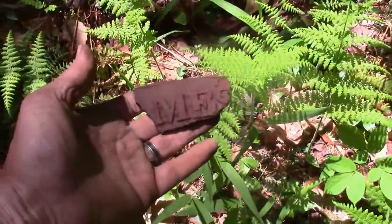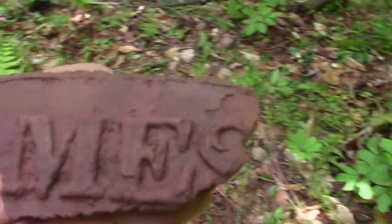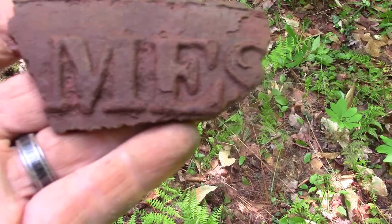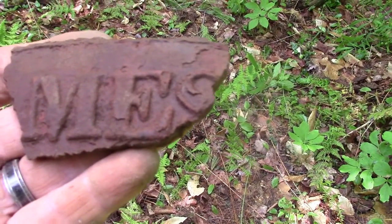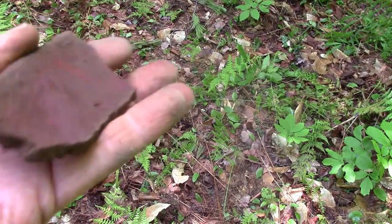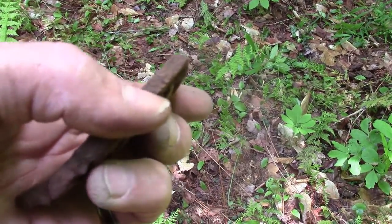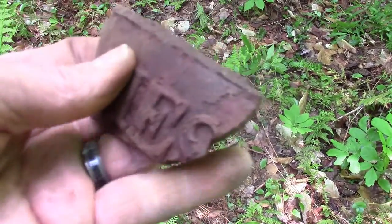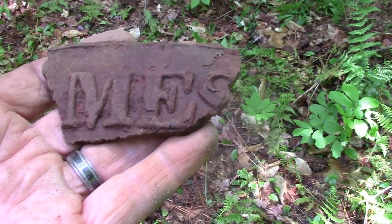and look what's on the bean pot. I've never seen bean pot with markings on it. M, E, and I'm going to assume the next thing is S. So that might be some research. This sucker's thick. Nice patina on it. Look how thick that sucker is. M-E-S. I wonder if it's a piece of stove, you know, they had in the house or something.